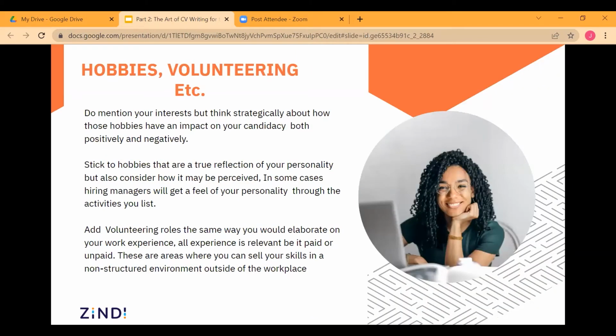Now, in terms of hobbies and volunteering, by all means, mention these in your CV, but be very, very careful about how you talk about hobbies. For example, if you're somebody who's very sociable, and you hang out with friends and maybe like going to parties or bars, I would ideally say you should remove that kind of hobby from your CV, because as I said, a CV tells a lot about you.